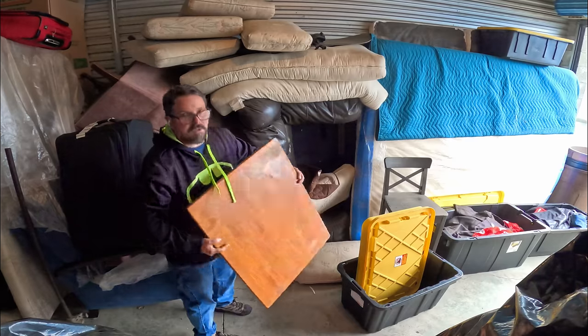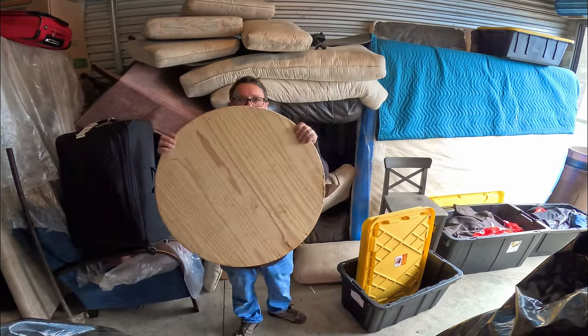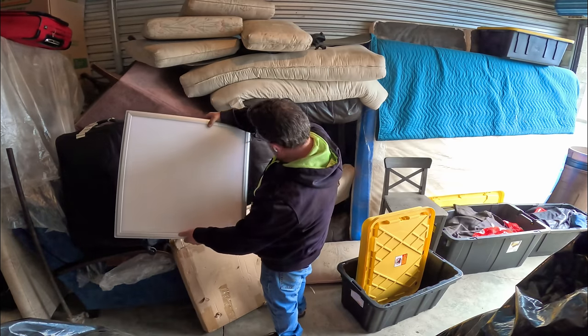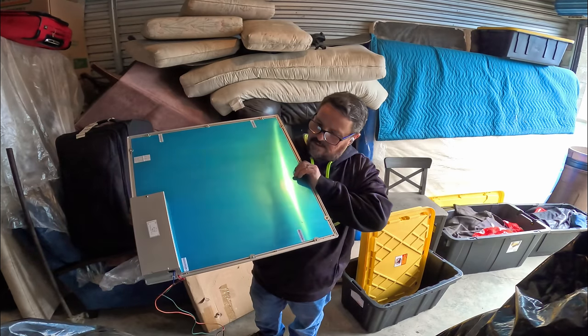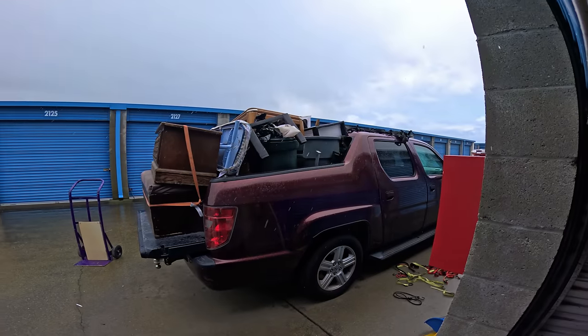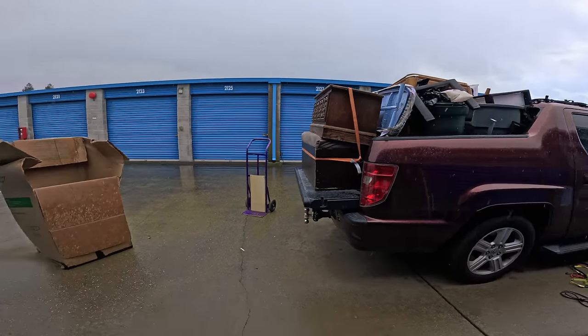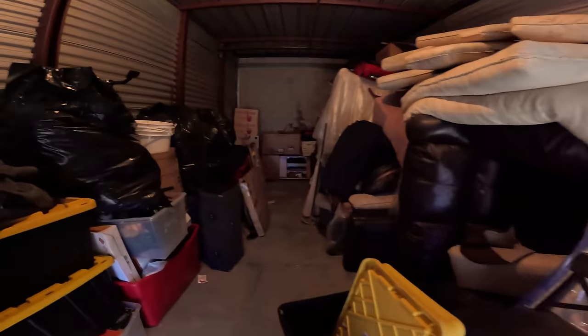Oh, it's a wood block piece. It's a round piece of wood right here, pine. Oh, what is this? Got a whiteboard, but got something kind of electrical on the back. Well, I got that far, which is pretty much loaded. I just didn't have time to strap it down. And it's starting to pour rain again. Unfortunately, the rain comes at an angle where it's getting inside the unit, so I gotta lower that. And that makes it very dark in here.